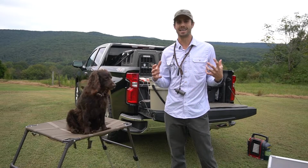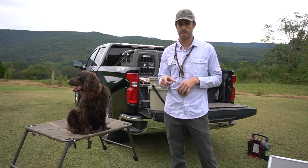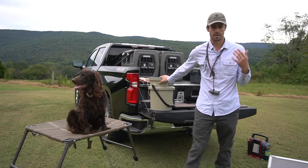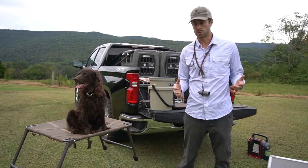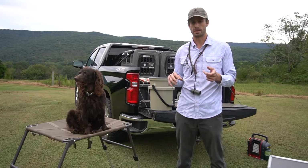Starting to drop down. We're getting down in the 60 degrees, so it's starting to feel cool and it's starting to feel like fall. So I want to give you guys a rundown of some of the stuff that I like to pack for a hunting trip with my dogs. Obviously this can vary with a lot of people. This just gives you a good idea of some of the things that I like to take.